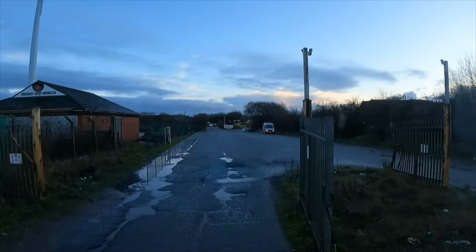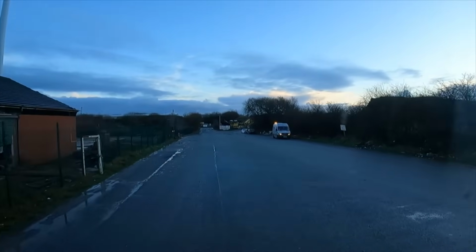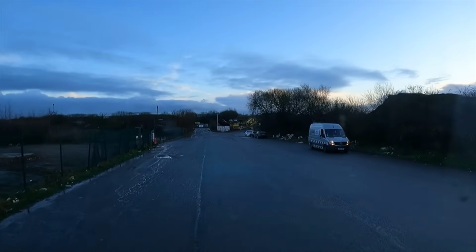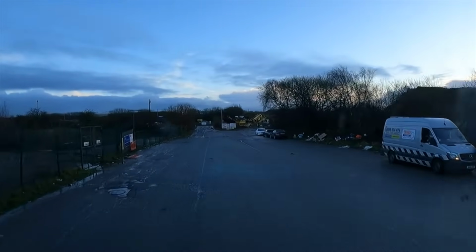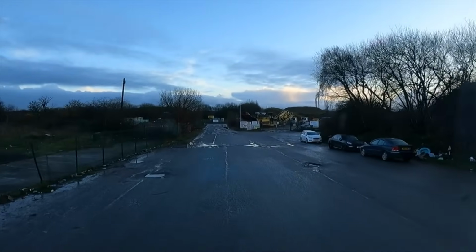This place on the left hand side, that was closed before I even started working down here. So that was like, what, 3 years ago? Still derelict. Holloway's down this way, okay.